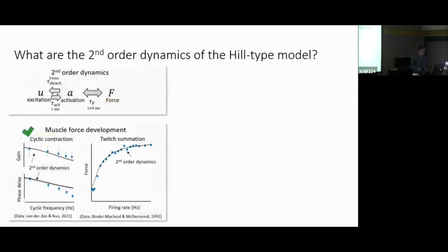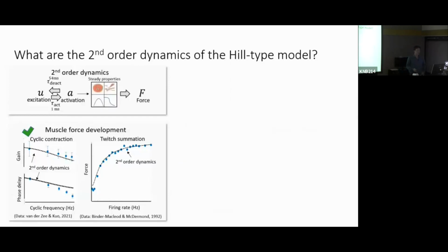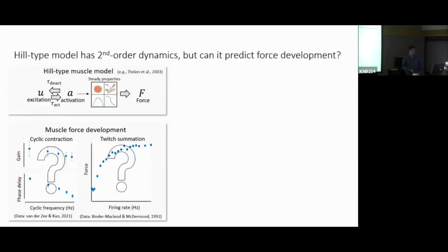Okay, so this is where we are right now. Second order dynamics, things work, that's good. But of course, muscle is more than just second order dynamics. We also have properties like the effect of cross-sectional area, the interaction with elastic tissues like tendon, the force-length relationship, and the force-velocity relationship. So we would like to put these in our model. And I'm just going to call them steady properties here. And if you do that, then you've almost created a Hill-type model, actually. So yeah, things are not that different.